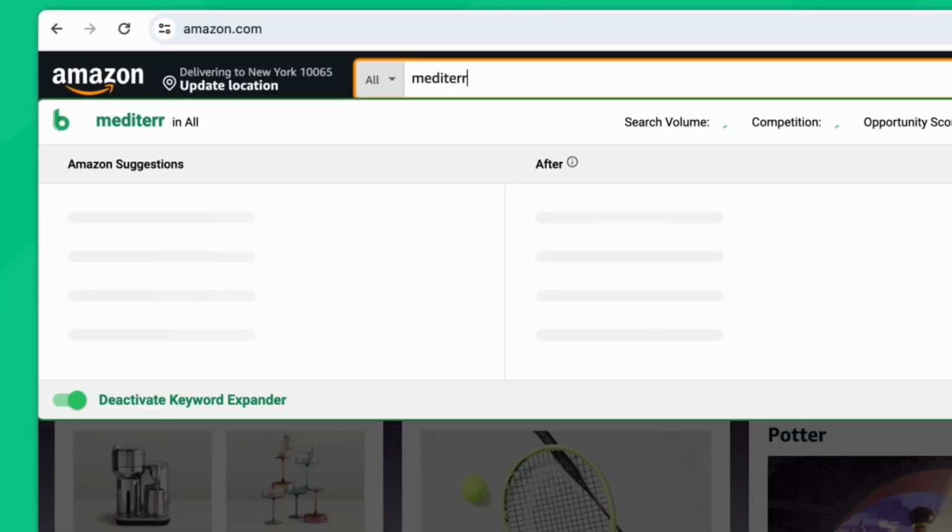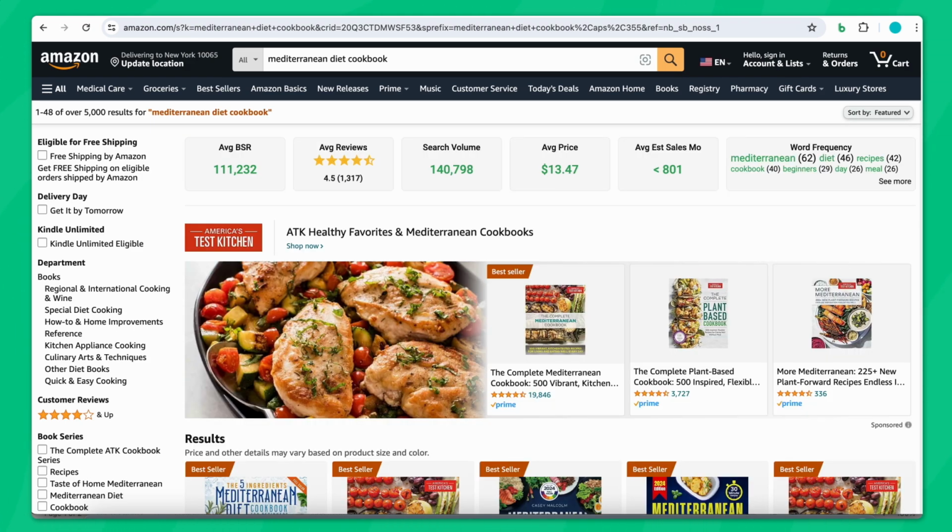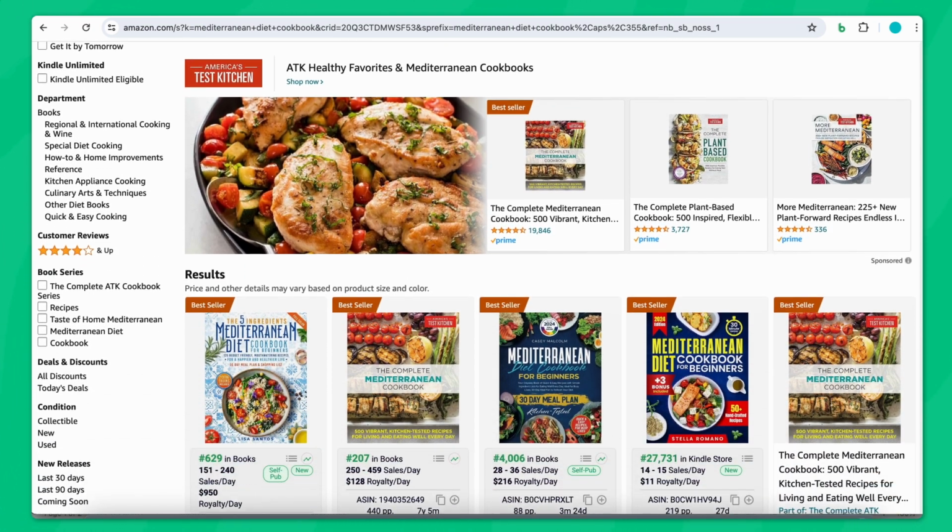So what you would do with any of these niches, if they pique your interest, is you just type it into Amazon search and see what that information tells you. Perhaps you can drill down and niche down. So you put them into Amazon search to see what it shows you. All right, so that was Amazon bestseller categories.